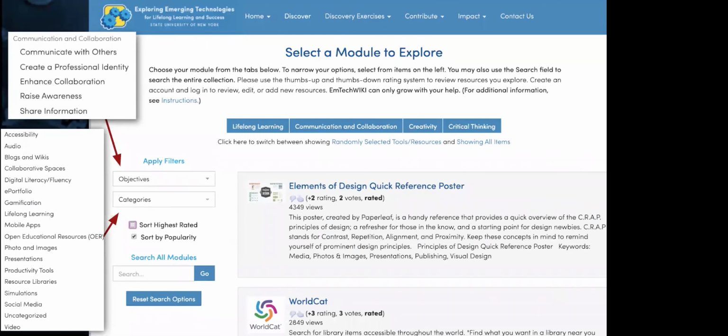So this is a zoomed in screen for the EmTech Wiki. And you'll note that the Discover menu is up at the top. That's where you get to this screen that you see on your screen right now. When you're in each of the different modules, you'll see the items that are highlighted in blue across the center. They're coordinated to the different module topics. So the first module is lifelong learning. Second module is communication and collaboration. Third module is on creativity and critical thinking.